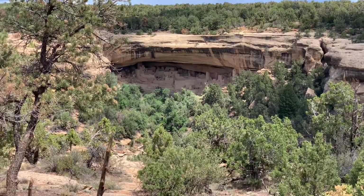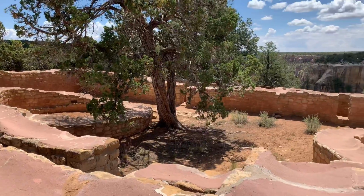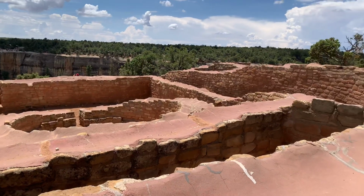From here, you can get a better view of the Cliff Palace. It's also starting to rain. I can't see. I'll lift you up.